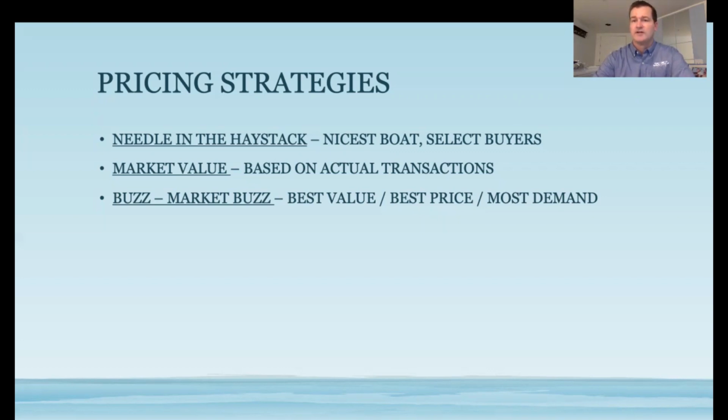The second pricing strategy is going to be the market value. The market value pricing strategy is going to be based on current listings and previous sold boats and what you can realistically expect to get for a boat. And then the third strategy is going to be our buzz or market buzz strategy. This is where you have the boat that has the best value, the best price on the market, the shortest amount of time, and the most demand.